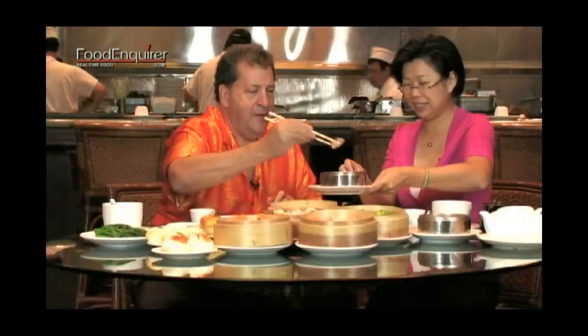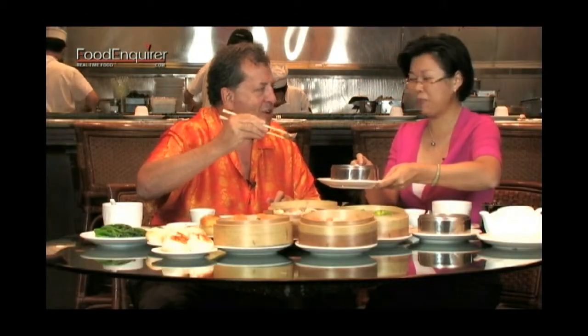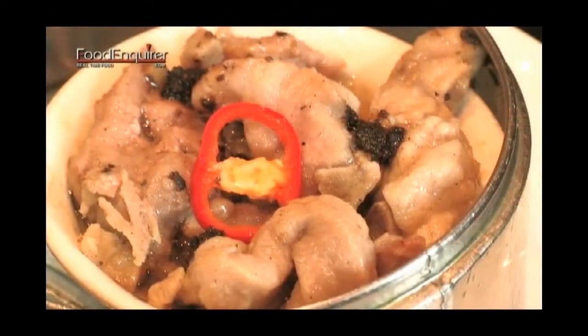Si chap bai quat. Did I get the tone right? Yes. Almost. And this is very good. The taste of the black bean really overwhelms the pork. You have to like fermented black soybean.